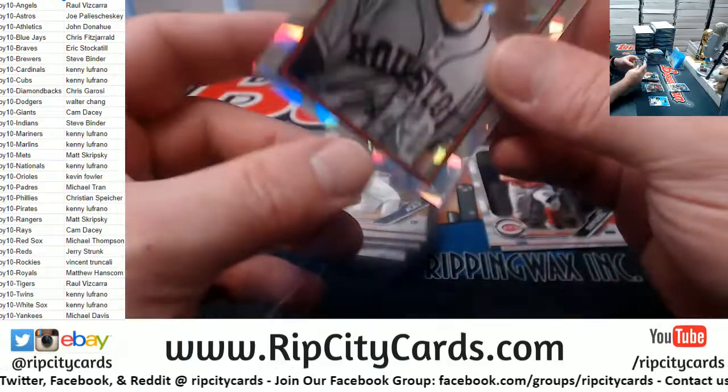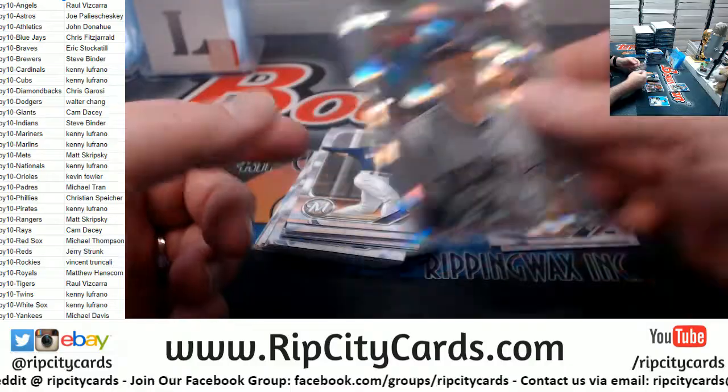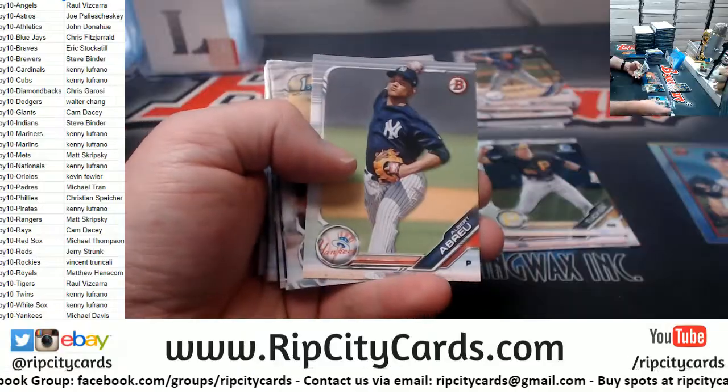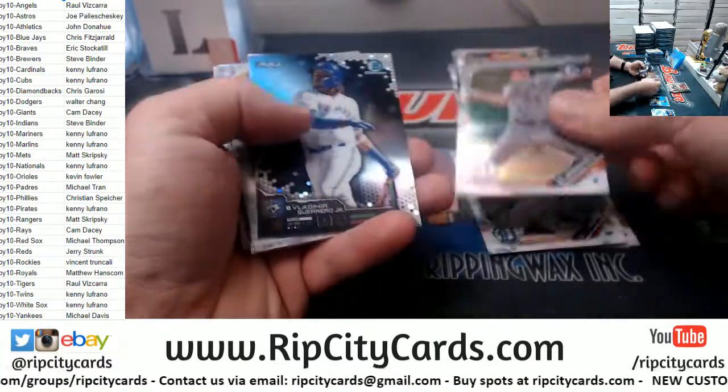To 150, got a Seth Beer Astros. Maybe like one of the first, well, one of the only numbered Beers that I have seen so far. DJ Peters, Atomic for the Dodgers.